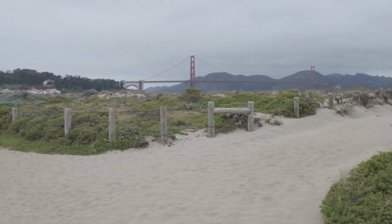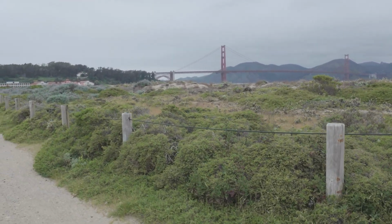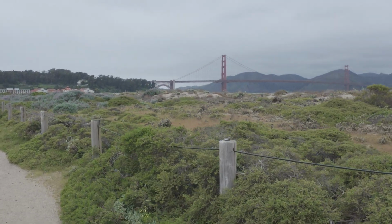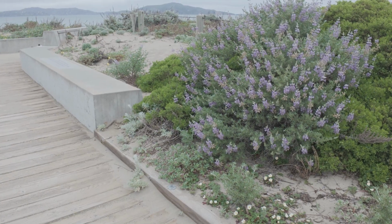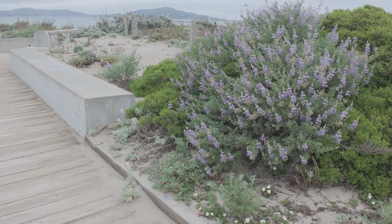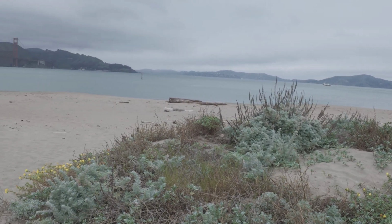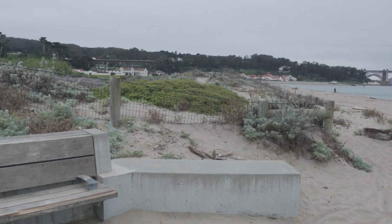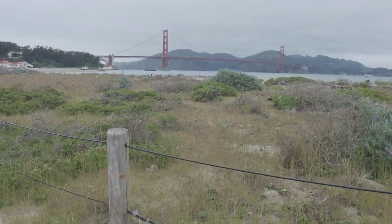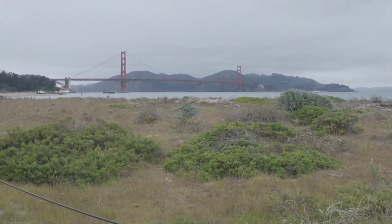So you can see they really have put up the fence barrier systems to keep people out of these ecosystems, and you can tell that it's working. Really liking these entry points into the East Beach. So yeah, coming out here is quite fabulous, quite invigorating, kind of great for mental wellness.